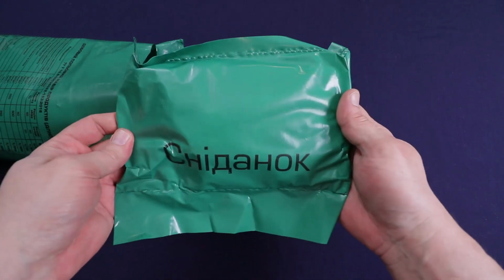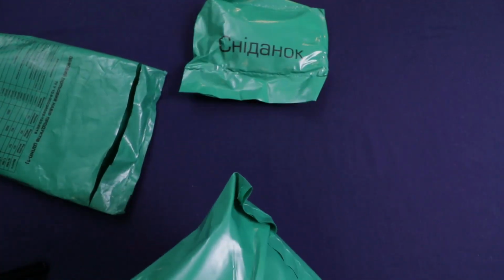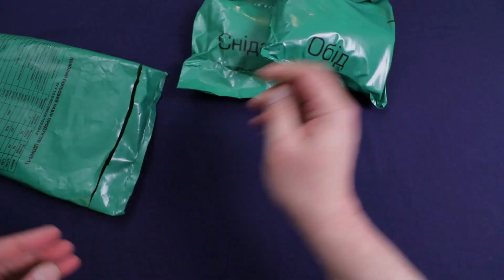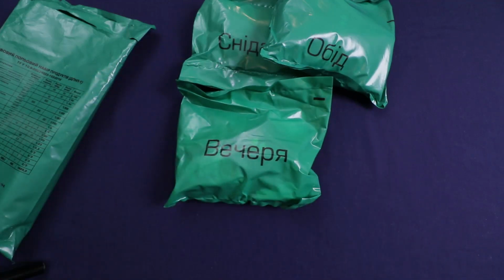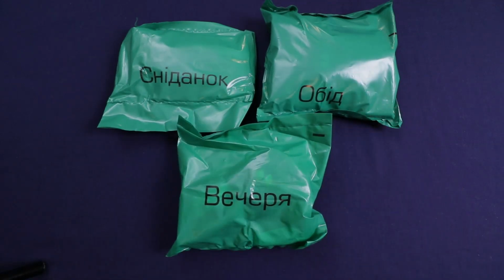Okay, out first is our breakfast. And I believe this is our lunch. And I think this is our dinner. Get the translator real quick. Yes, here we have our breakfast, lunch, and dinner. There's not many sides to these. It's basically your main, biscuits or your bread, your coffee or your tea, and that's pretty much it.